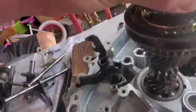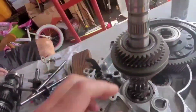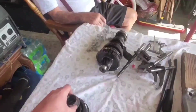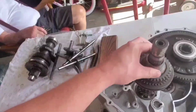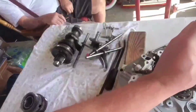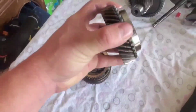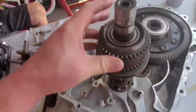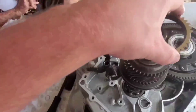So we're going to take it and go back over here. I can get it to line up. Nope, there we go. And just kind of drops in just like that. Boom, 4th gear is installed on the main shaft. And everything else just kind of goes back in the opposite order that we pulled it off. So I'm just going to set everything back over here like that. Needle bearing goes over that spacer there. Third gear. Synchro.